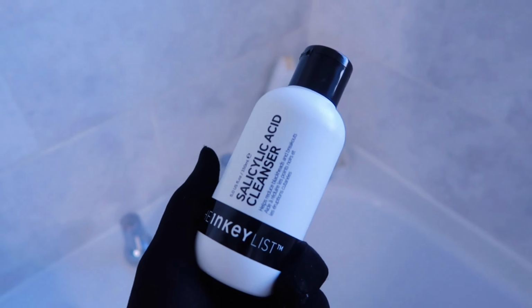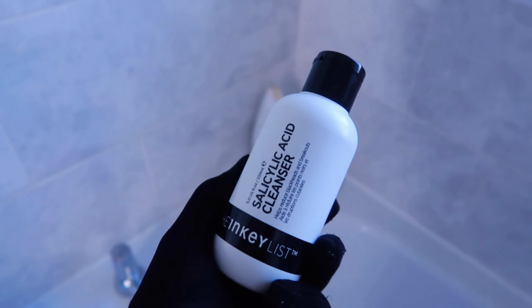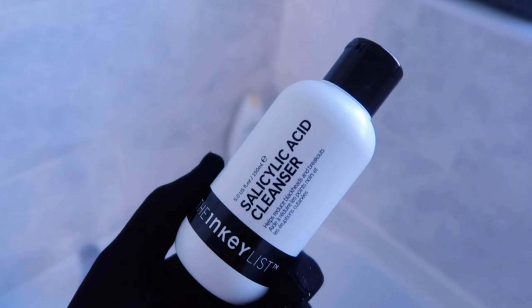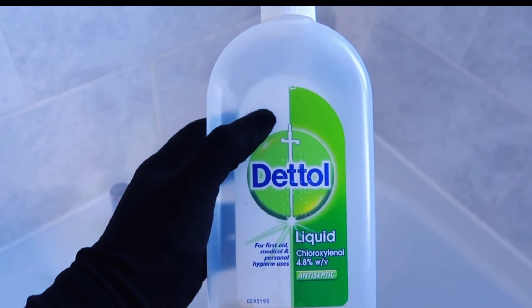I use this both on my face and on my body. It just keeps the skin clean, keeps it from hyperpigmentation. And you know, salicylic acid is actually really good for the skin. Even though I am running out.